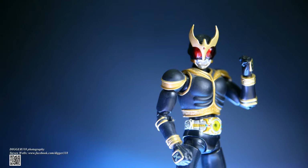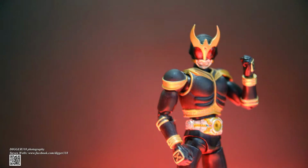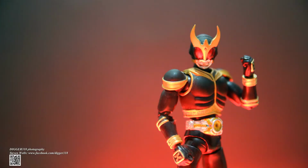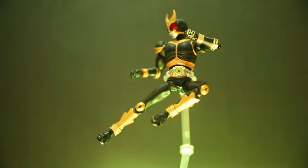Overall, if you have any of the other Kuuga S.H.Figuarts, you know what to expect in terms of the molding quality and the printing and sort of painting quality. Molding wise, this figure is pretty good. There's a few lines on the back, but nothing too big, so it's acceptable S.H.Figuarts standards. In terms of paint, this figure is absolutely gorgeous. It's a repaint of all the Mighty forms. It's got matte black armor, which is really nice.